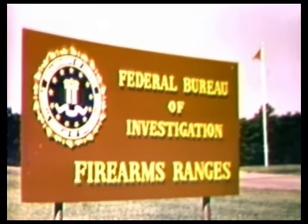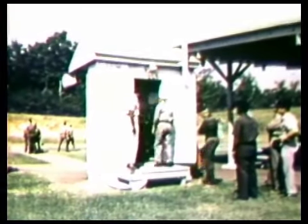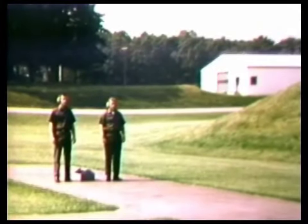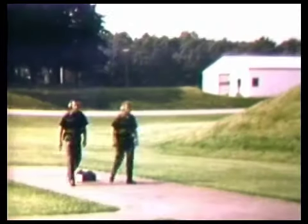To provide a practical and competitive exercise in close combat, the FBI firing ranges in Quantico, Virginia, have constructed a prototype dueling course. Okay, gentlemen, on the line, start walk.